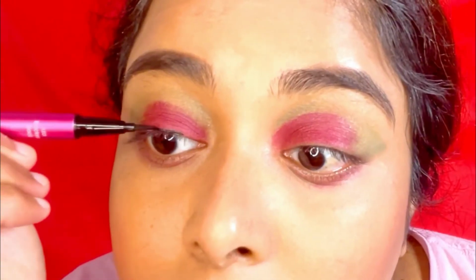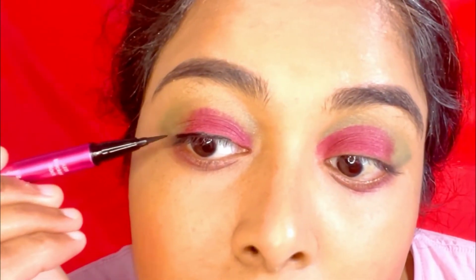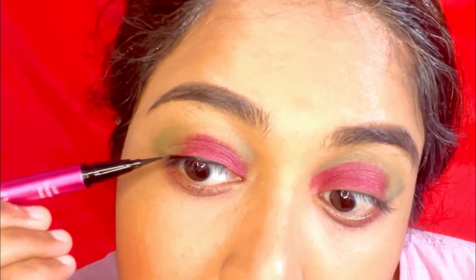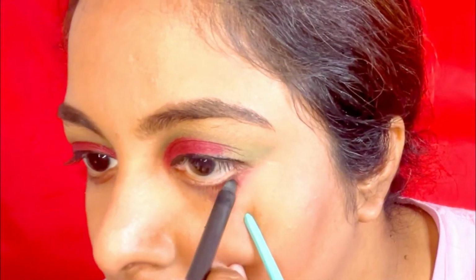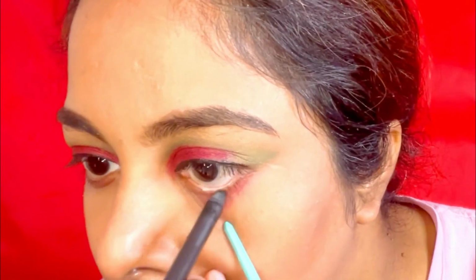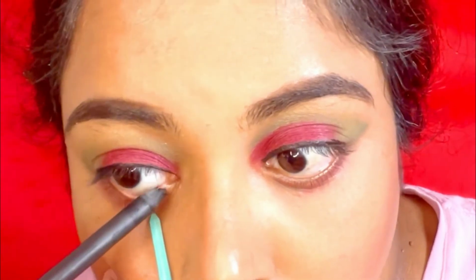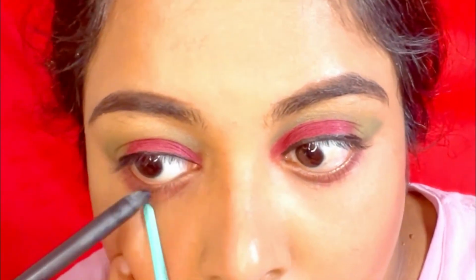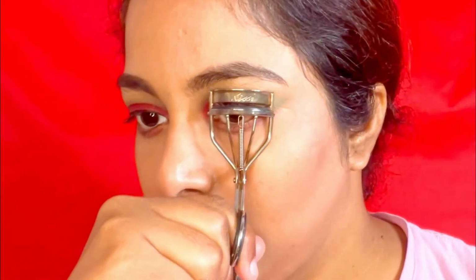Using Joya eyeliner pencil and drawing my eyeline. For today's look, I am drawing a very fine eyeline. Using a MAC black eye pencil and lining the waterline to get that natural, complete eye look. Using an eyelash curler and shaping the lashes to lift them and get some volume.